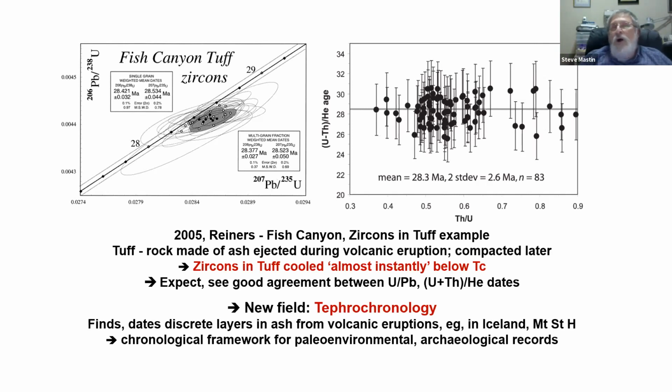And so why is all of that important? Basically, those layers provide a framework for looking at archaeological finds in that mass of volcanic ash, or even looking at what are called paleo-environmental materials, pollen grains, all sorts of things.